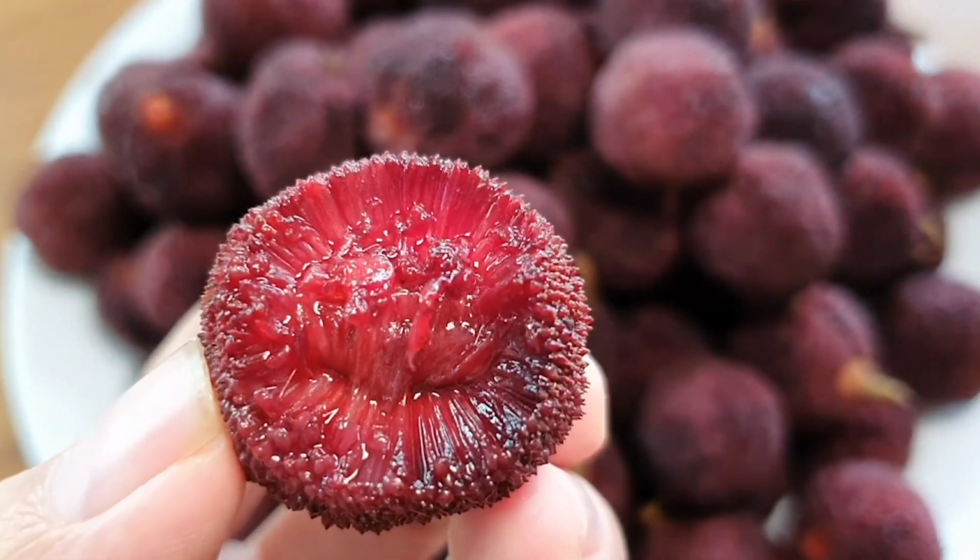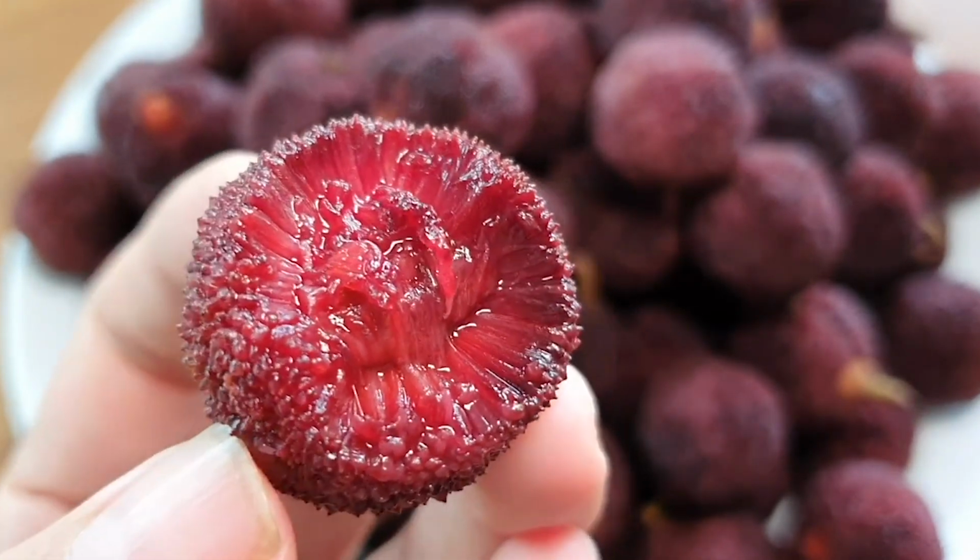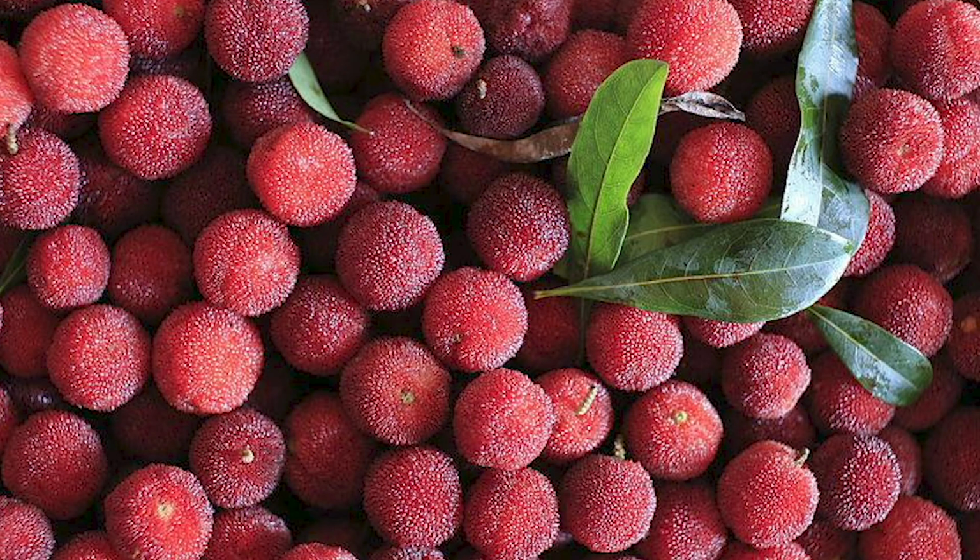All right, okay. If you like berries, I like it. To be honest, it's very unique, and I think it's an acquired taste. I'm okay. But I think the more I bite into it, the more I like it. So if you get a chance to try this, definitely do so. And if you ever have tried one of these, let me know what you guys think in the comments.